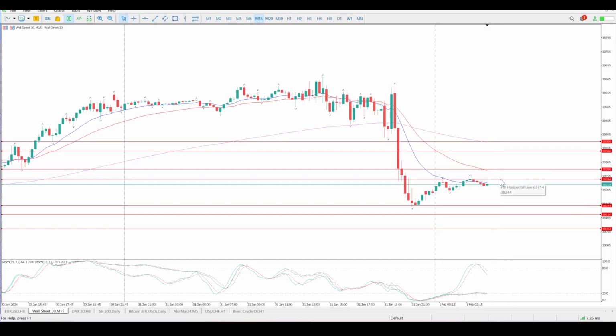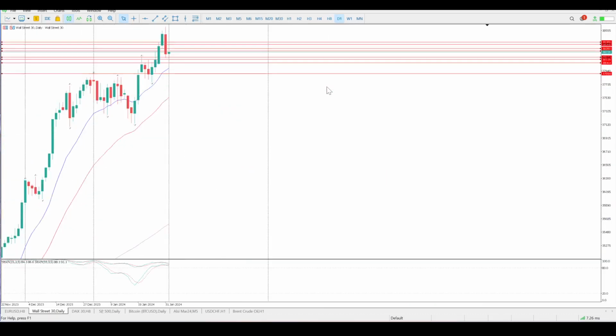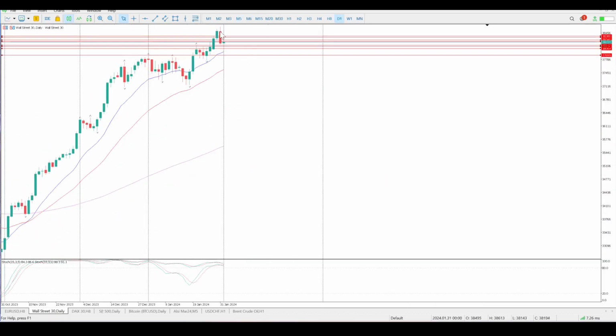Pretty much 100 points, so typical for the Dow. Anyway, that's kind of my view at the moment. Could go the other way as well, just bear that in mind. But I think we're going to have either a big daily range bar, or we're going to have a second daily red bar, which we had yesterday. So there's our big engulfing bar there. So I do suspect we're going to have another one.